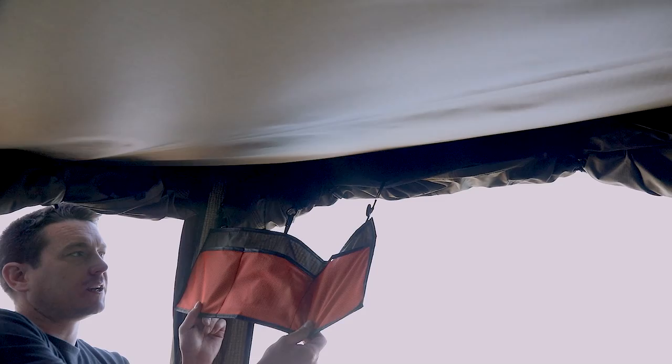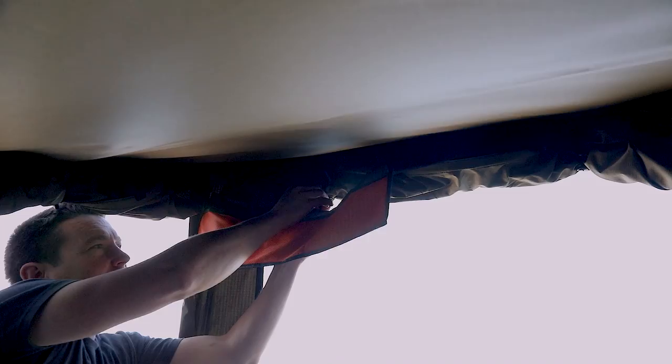I'm pulling on this thing right now pretty hard. Oh, I just pulled it so hard, one of those things just snapped off. So, boom. Let's put that guy back in there.